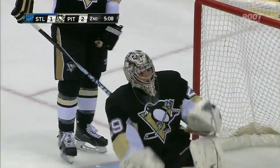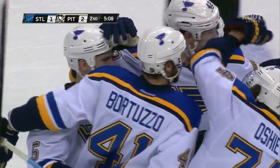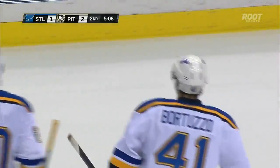Bortuzzo gets the goal. He pounced on the loose puck and rifled it off the post just as Fleury was getting back in position. Even if Fleury had been totally ready for that shot, I don't know if he'd have stopped it. It was perfectly placed by Robert Bortuzzo.